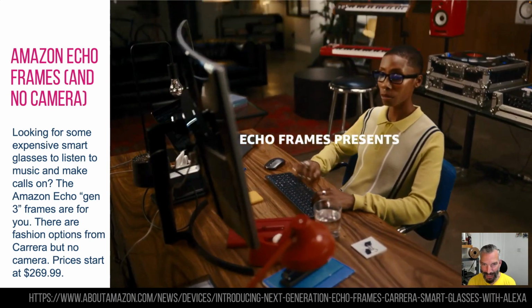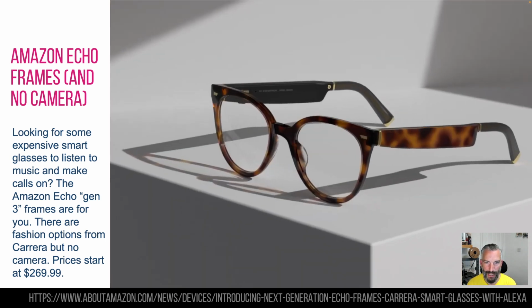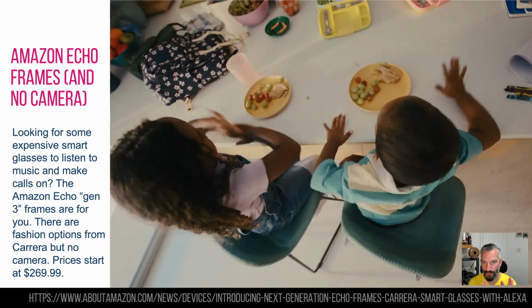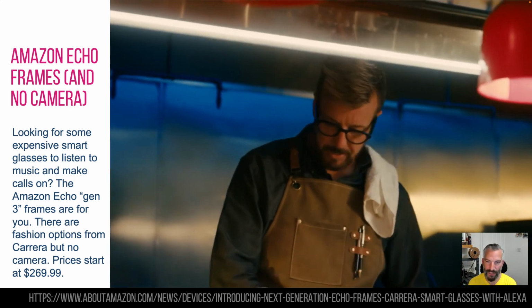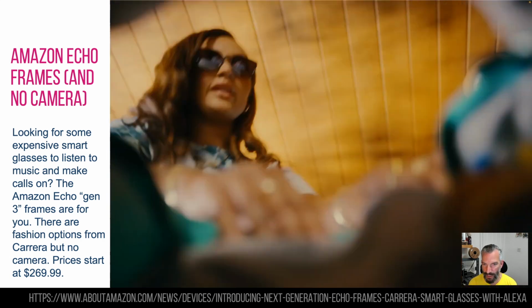This is the Amazon Echo Gen 3 glasses. So if you didn't know, there's been 2 gens before this. This is now lighter and lasts longer, and also comes with some funky fashion options. Thank you to Carrera for those. Now, what is it? It's essentially a pair of smart glasses, but it is really just Alexa on your face. There are no cameras in it, but it allows you to interact with kit using speech.